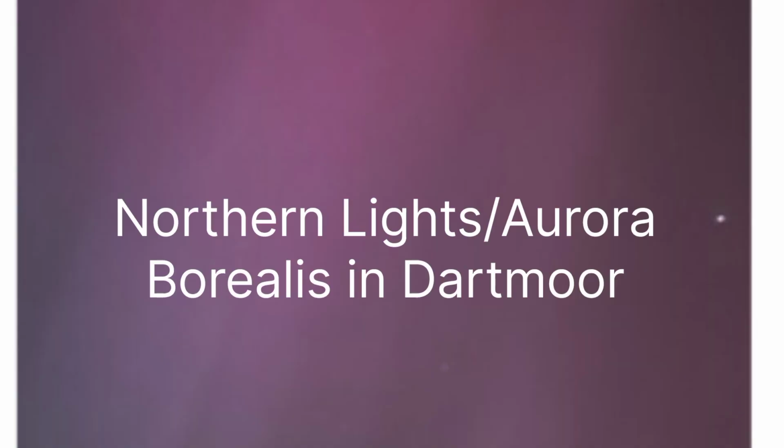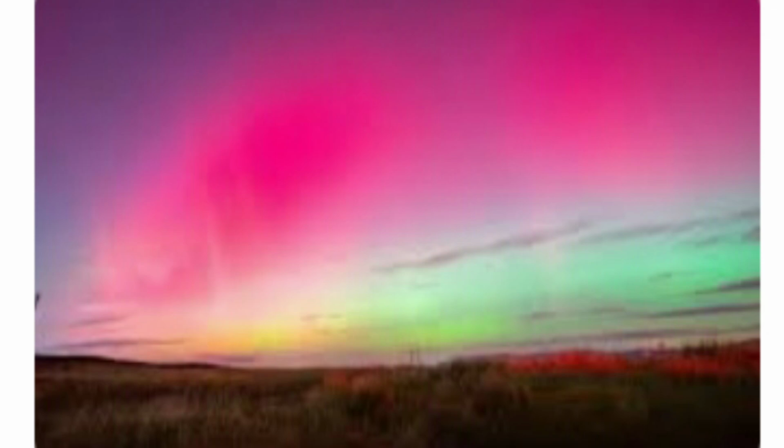As there is no light pollution or high-rise buildings in Dartmoor, some glimpses of the northern lights or aurora borealis can be seen.